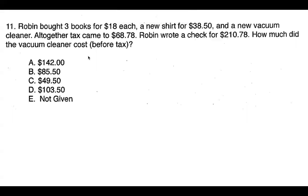Robin bought 3 books for $18 each, a new shirt for $38.5, and a new vacuum cleaner. Altogether, tax came to $68.78. Robin wrote a check for $210.78. How much did the vacuum cleaner cost before tax?